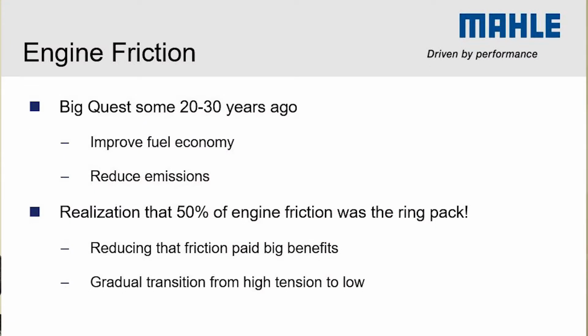Now change horses again a little bit, give you some more background on engine friction. Well, some 30 years ago, we got into a drive to fuel economy in the US. Fuel costs had just gone out of sight, and engines were not very fuel economy thrifty back then. And so the engineers at Ford and General Motors and Chrysler and the other car companies said, man, we got to improve our fuel economy. In fact, we have standards, CAFE standards. We got to meet those standards.